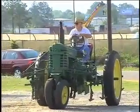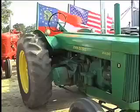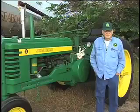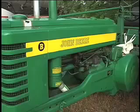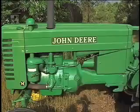When I arrived and began walking around, I realized quickly that this was more than just a tractor ride. It was a compilation of years and years of examples of just how much farming has changed over the years. I also discovered this tractor ride was meant to help others.